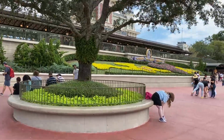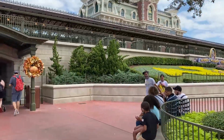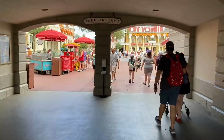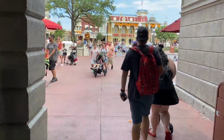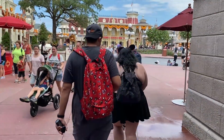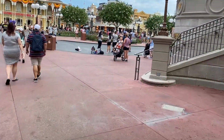And we are in Magic Kingdom. The smell of that popcorn is already getting me. I am already pretty hungry, so I think I'm gonna have to get some food real soon here.